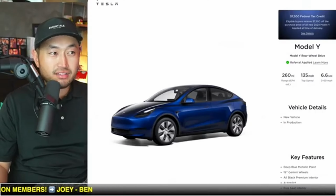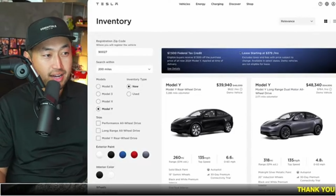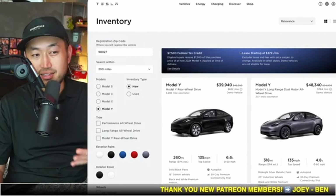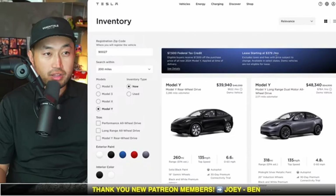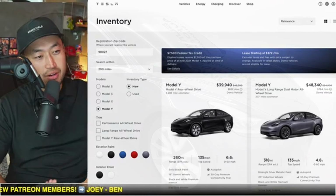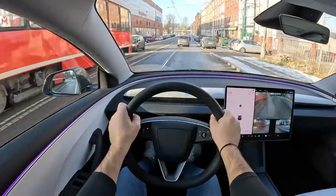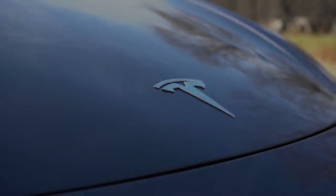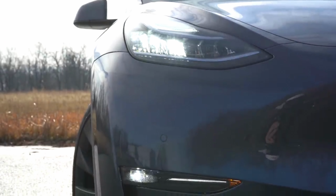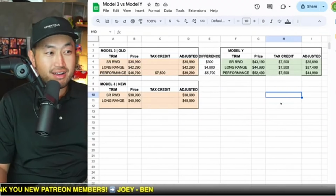But what I wanted to find out is if I went around and searched for inventory in the local area, of course every market is going to be different, and figured out which vehicles qualify for the full $7,500 and which vehicles are the lowest price, and stacked them up together, which one's the best deal here. Is it the old Model 3? Is it the current Model 3 Highland with no discounts and no tax credits? Or is it the Model Y, which could have an inventory discount and also could have tax credits and incentives as well? And so here are the results.